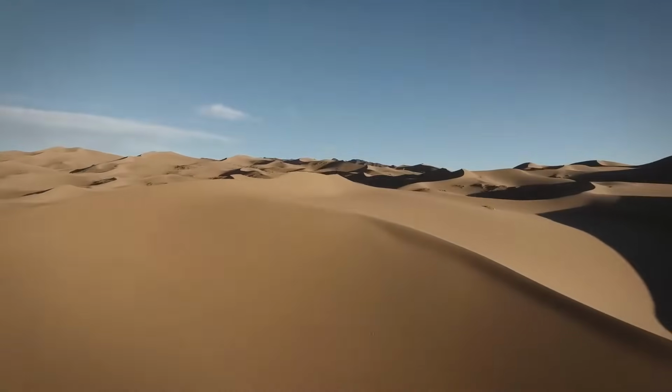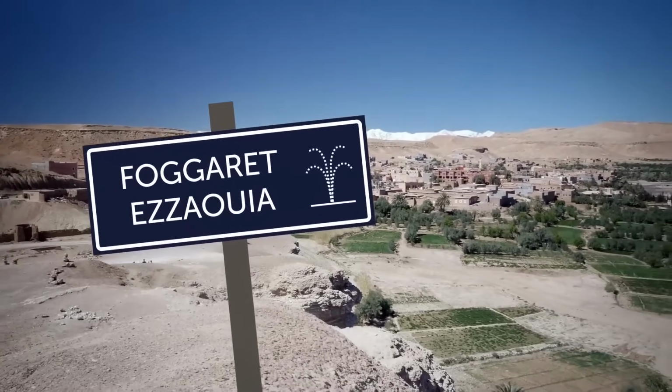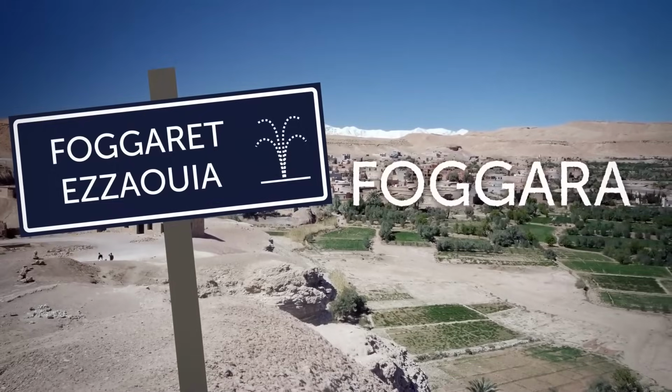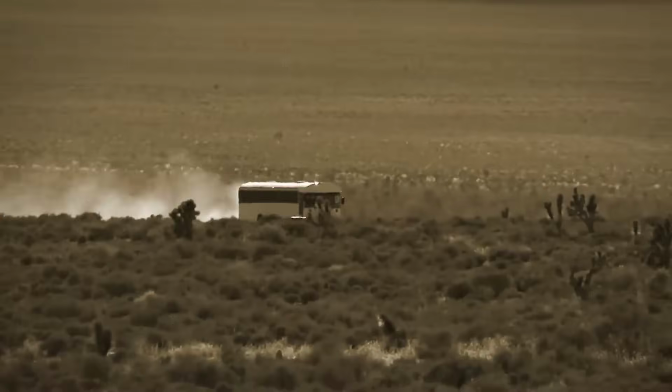Even the closest municipality name was an indication that this could be true. The name Fogueret Essaouira is actually named after Fogueres, these ancient wells. Now, this lead was proving to be very accurate. You decide to travel over there to see for yourself. You take a local bus, sit back, and enjoy the ride.